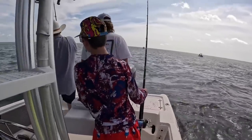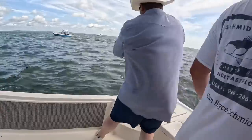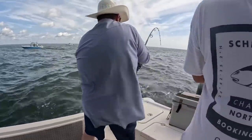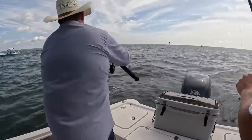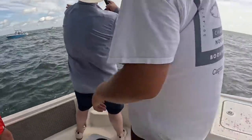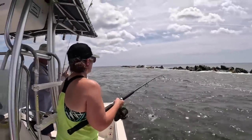Gosh. Oh, wow, that is a large one. Whoa. I can't see it. Here, Mom. Oh, did he cut it off? Well, at least we saw him. Dang it, I didn't see him. He was big. That's the biggest one so far. Like, I'm so fast. Look how pretty he is.